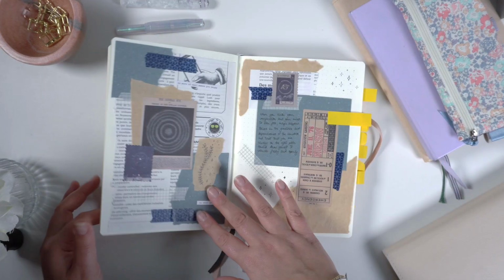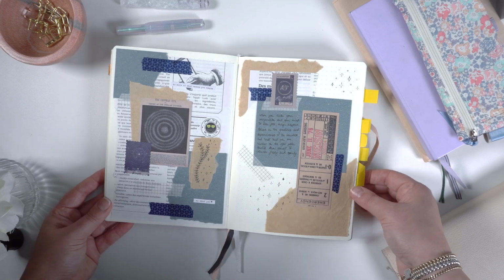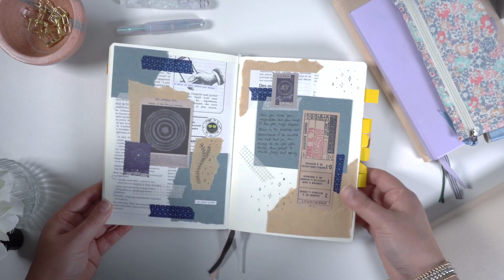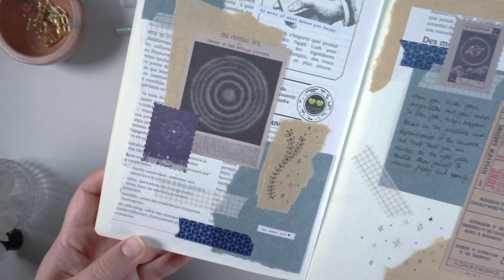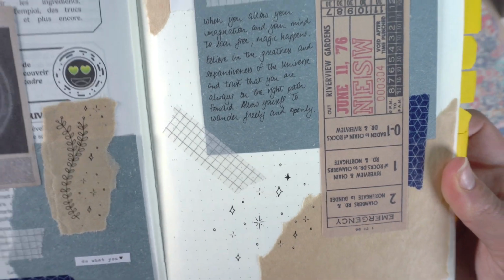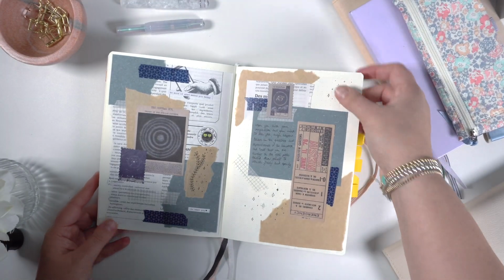I hope this is helpful when you're getting ideas, and I'm trying to pause long enough so you can pause it and maybe take a screenshot if you want to replicate some of these pages. This was me trying to push myself and adding different layers and different textures into my page and not planning it out too much, and I think it turned out really nicely. I even added some of these star decorations and wrote down a quote of something that I came up with myself. Love how that turned out.